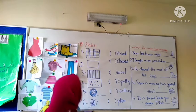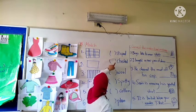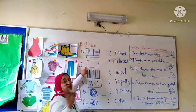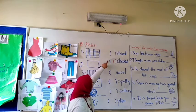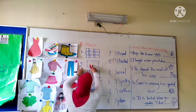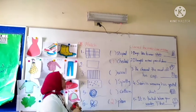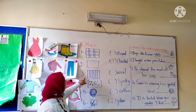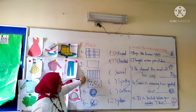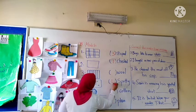So, let's see here. Number one, I have checked. So, I'm going to match it with the word checked. Striped? No. Checked? Yes. So, next to the word checked, I write number one. This one is plain. Nothing on it. I'm going to see where is the word plain. Plain. It's the last one. So, I'm going to write next to the word plain number two. Then I have lines. The one with lines is striped. So I'm going to search for the word striped. It's the first one. So next to the word striped, I write number three. Okay? Then I have spotty. Spotty is number four, so I write it here.